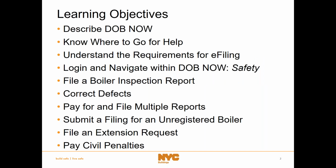Then, we'll log in and navigate within DOB Now Safety, file a boiler inspection report, correct defects, pay for and file multiple reports, submit a filing for an unregistered boiler, file an extension request, and pay civil penalties.